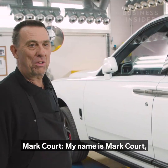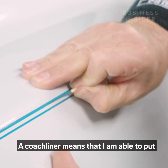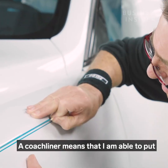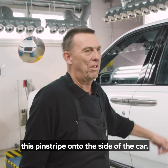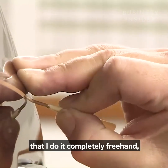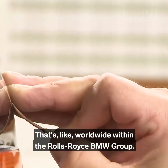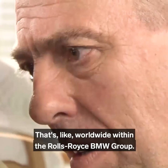My name is Mark Court and I am the coach liner for Rolls-Royce Motor Cars. A coach liner means that I am able to put this pinstripe onto the side of the car. The uniqueness is the fact that I do it completely freehand, and I'm the only one within Rolls-Royce that can do this. That's like worldwide within the Rolls-Royce BMW group.